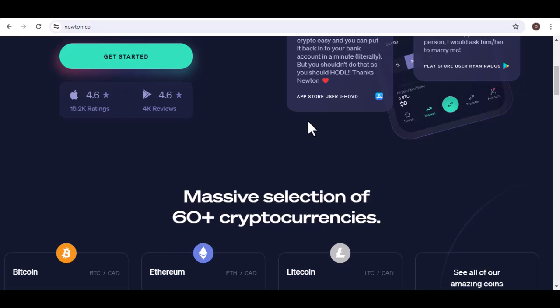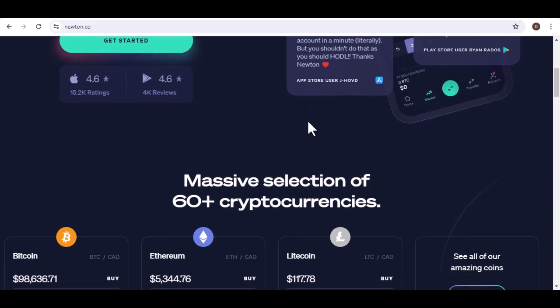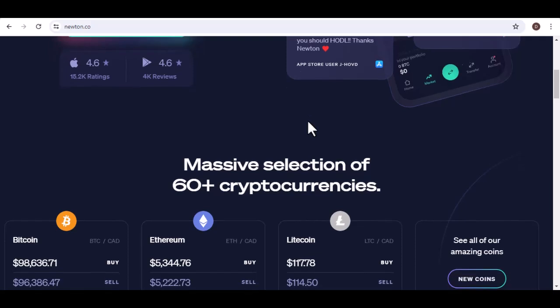Tier 1, Basic Verification. This is your starting point. All you need is a valid email address and phone number to get verified. The limit here is modest, allowing you to buy up to $100 worth of crypto per day. It's a great way to test the waters and get comfortable with the platform.